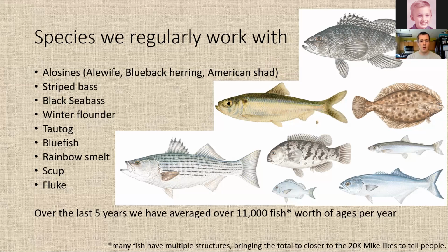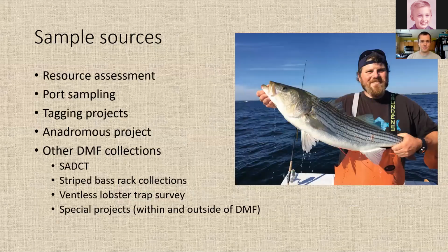Over the past 5 years, we've averaged about 11,000 fish worth of samples, 11,000 fish worth of ages per year. Mike likes to tell people we do 20,000 a year. And if you include the fact that a lot of the fish we work with we age multiple structures on them, we get closer to that. We're not quite there, but closer.